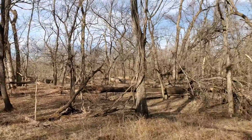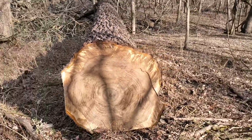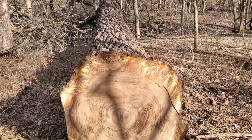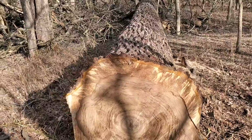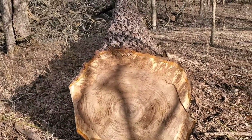So I'll start getting this thing worked up. These are going to be a lot of fun to drag out. These are just a fun set of trees. They really are. They're cutting a lot better than I thought they would, as far as when I looked at them, because I've said it time and time again.